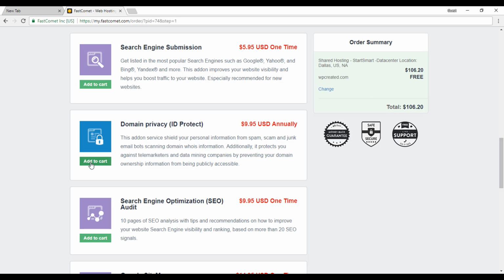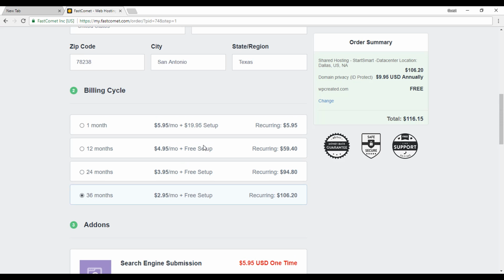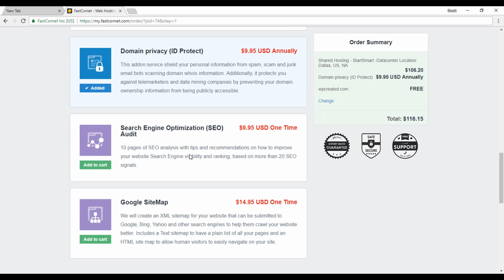It just makes life easier, and you will not get a lot of spam and junk calls and junk email and whatnot. So domain name privacy is a good deal. I'll just click on add to cart. That just adds an extra $10, which is not bad. This is an extra $10 a year, so it brings it down to less than $1 a month, which is a pretty good deal.